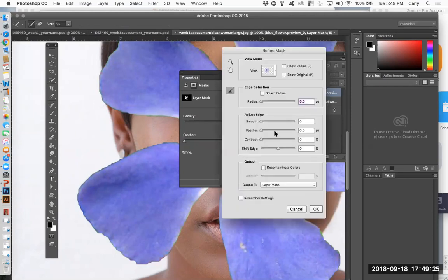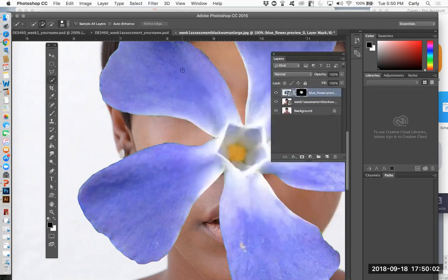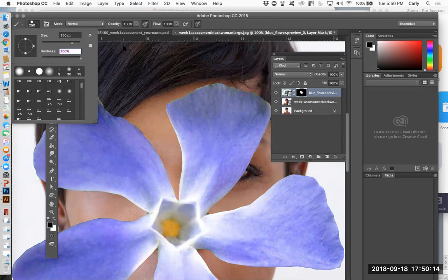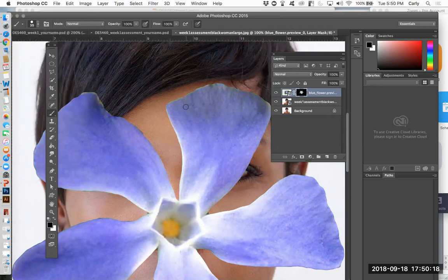So I'm going to go to Mask Edge, and these are the tools that you guys have. So Contrast and Smooth and Shift Edge will help smoothen this out. Now I'm going to click OK. And see, now it's not quite so jagged. Still needs a little bit of cleanup, which is easy enough to do with my brush tool. I can just now increase my hardness. Paint, paint, paint.